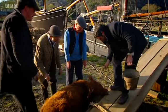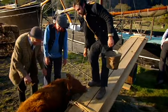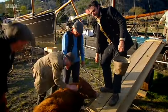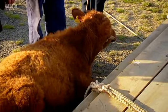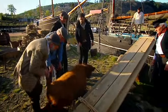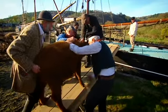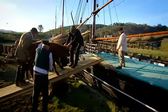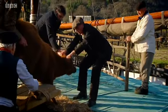Price is going down rapidly if you start doing this. We got to get you on that boat. If I can't load them, I can't bind. Yes, come on, come on. Good boy. There's a good boy. Good boy.